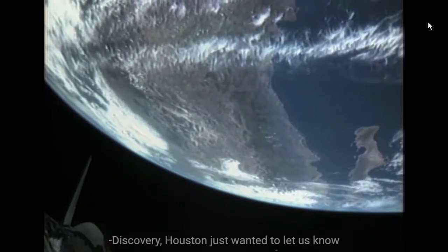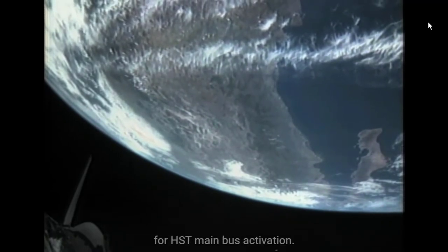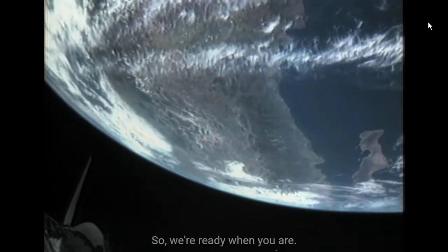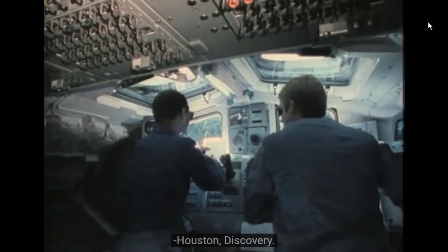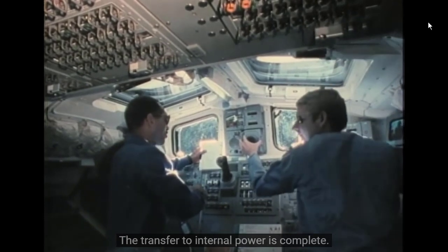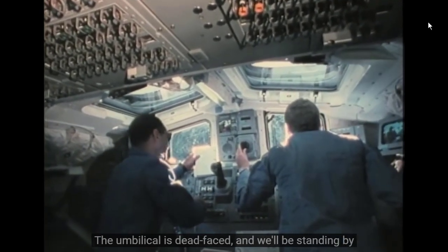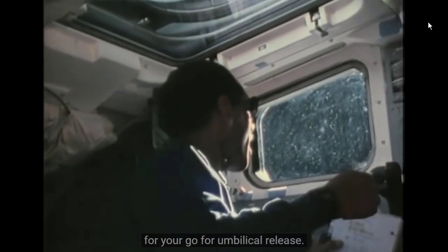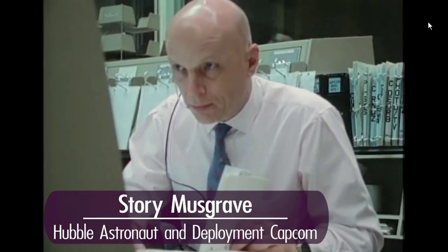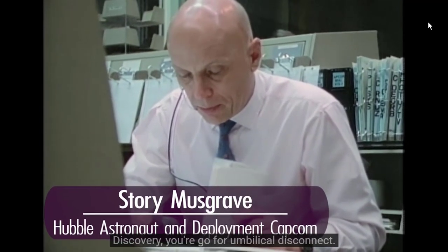Discovery, Houston, just wanted to let you know that the ground is currently configured for HST main bus activation. So we're ready when you are. And Houston, Discovery, the transfer to internal power complete. The umbilical is dead faced, and we'll be standing by for your go for umbilical release. Roger, Discovery. Discovery, you're go for umbilical disconnect.